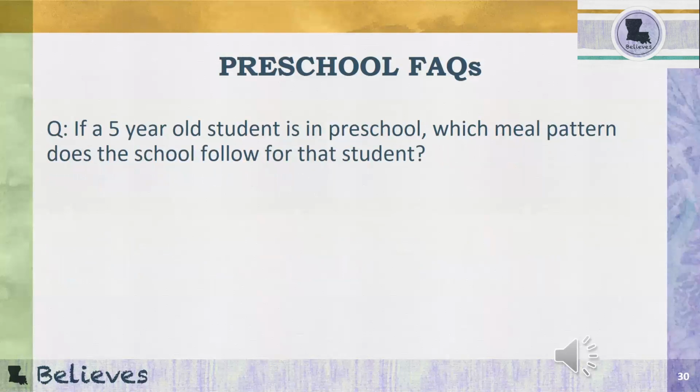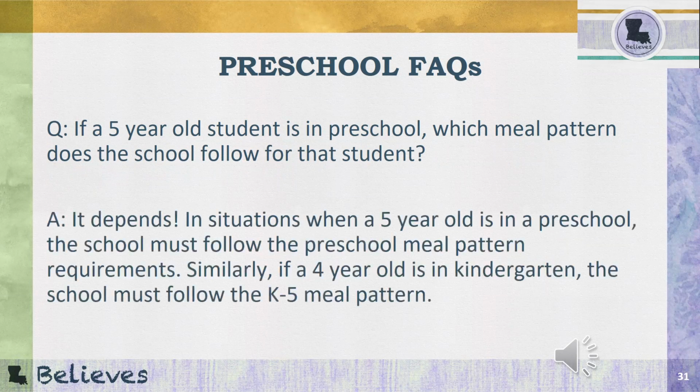Question number two. If a 5-year-old student is in preschool, which meal pattern does the school follow for that student? The answer is, in situations when a 5-year-old is in preschool, the school must follow the preschool meal pattern requirements. Similarly, if a 4-year-old is in kindergarten, the student must follow the K to 5 meal pattern.